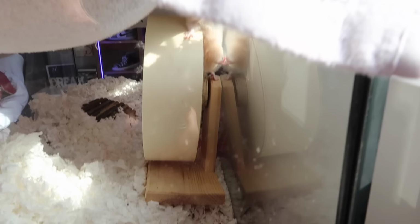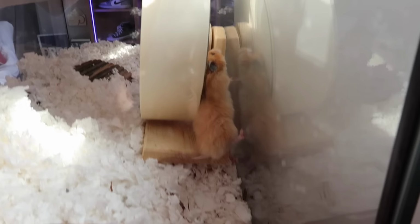What's she doing? I want to see if she can actually get out, because if she can't.